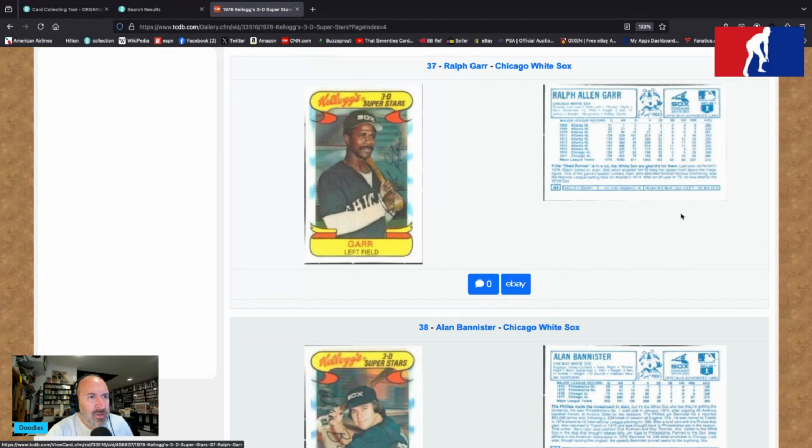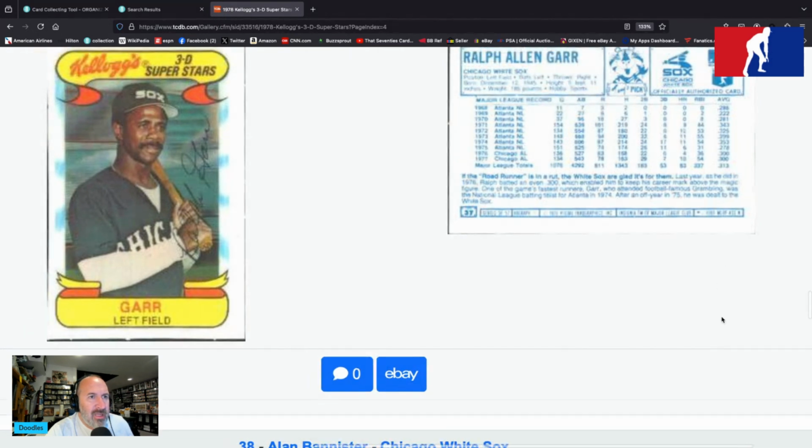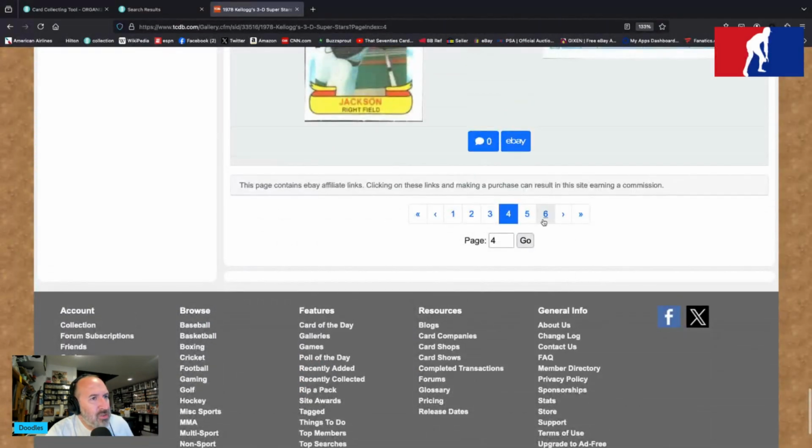If the Roadrunner is in a rut, the White Sox are glad it's for them. Last year, as he did in 1976, Ralph batted an even .300. I don't know what to say. I don't know. Anyway, I can't read these cards. I can't read them in person. I can't read them when they're all blown up. Reggie Jackson, of course, all that fun stuff.